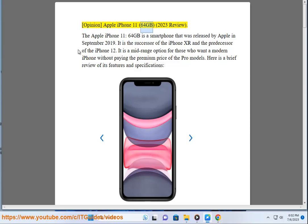Opinion: Apple iPhone 11, 64GB, 2023 review. The Apple iPhone 11, 64GB is a smartphone that was released by Apple in September 2019. It is a successor of the iPhone XR and the predecessor of the iPhone 12. It is a mid-range option for those who want a modern iPhone without paying the premium price of the Pro models. Here is a brief review of its features and specifications.